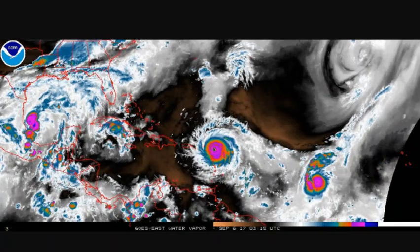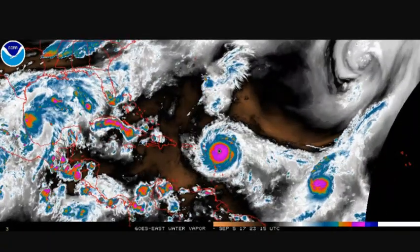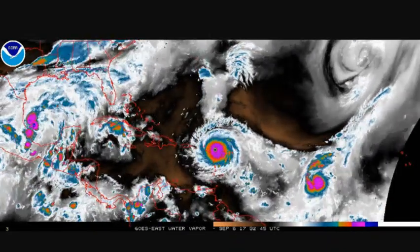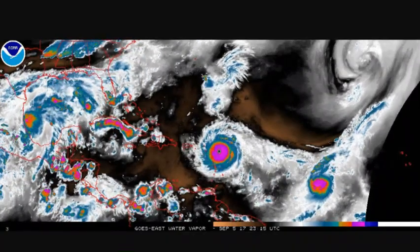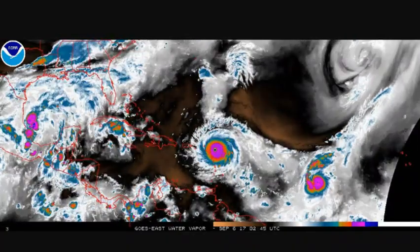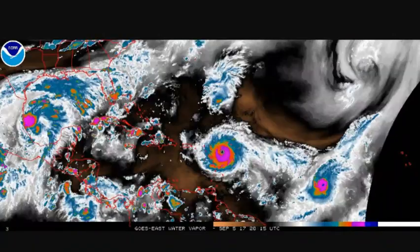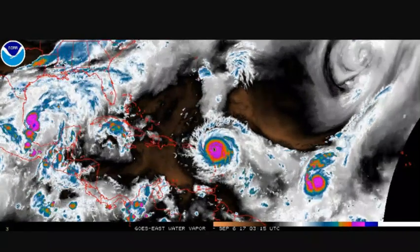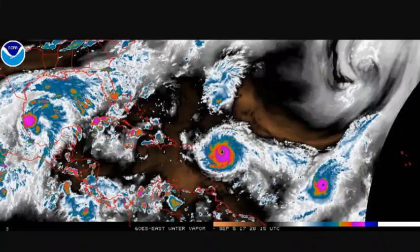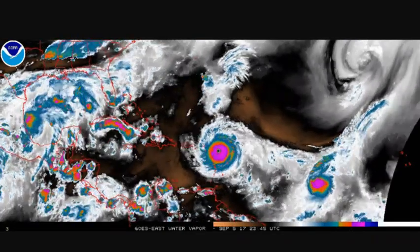You don't see any upper lows here. Upper winds are light. The wind shear is minimal, if non-existent. Water temperatures through all of this area are in the mid to upper 80s. I have the water temp map somewhere. Now, of course, I can't seem to find it. Let's see.